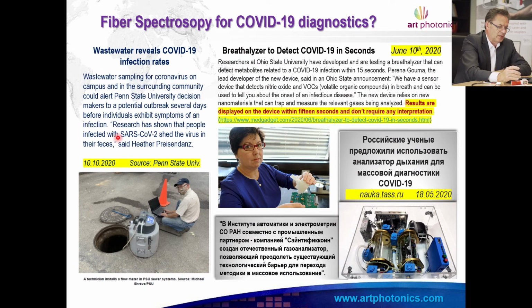This is even applicable for COVID diagnostics. There is already great work done at Ohio University for diagnostics with an electronic nose. There is an interesting analyzer for gas analysis, for exhalation analysis, developed in Siberia by Russian scientists. And quantum cascade lasers can provide a very good solution for this big problem, because COVID will not disappear tomorrow. It will not disappear even next year.